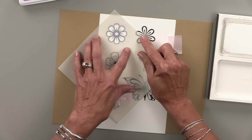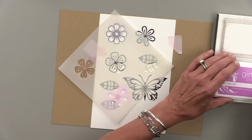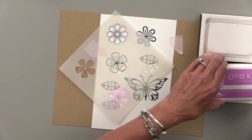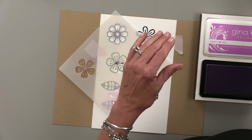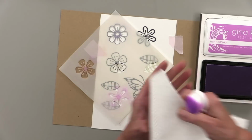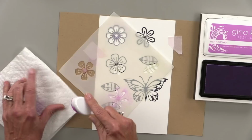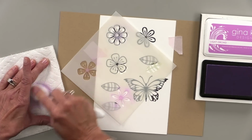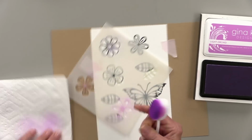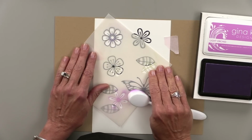And I don't really have to tape this stencil down. If you want to, you can. But I don't think it's really necessary because it's such a fast little bit of stenciling. So I'm going to start with the light orchid. And if you remember my last card, I finished up with dark orchids. So I'm going to just clean off my brush a little bit on my little scrap of paper towel there just to clean it. All right.